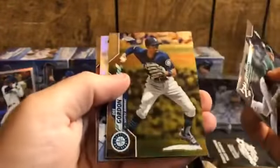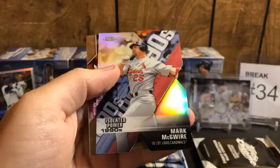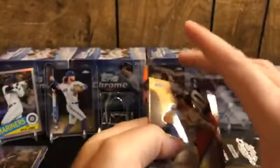Jesus Luzardo, A's. D. Gordon, going to the Mariners. We have a Mark McGwire isolated power from the 1990s die cut. St. Louis Cardinals. And Nolan Arenado, going to the Rockies.